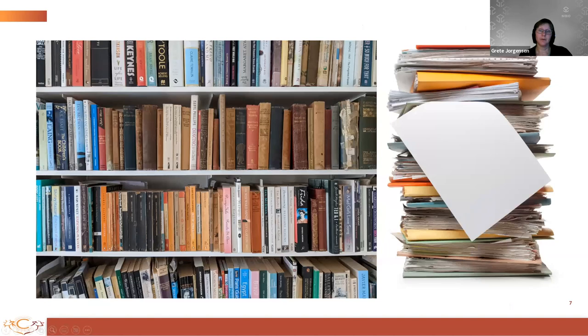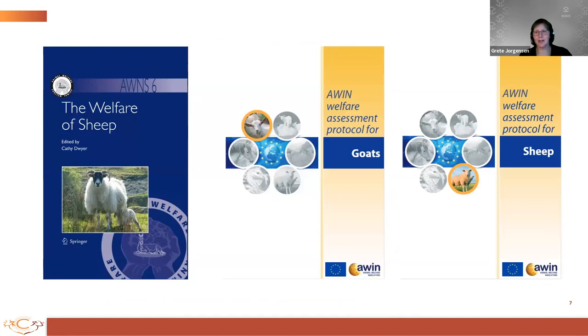So we had to come up with protocols for recording all these welfare issues. What was possible to do? What had been done before? Which protocols existed already? Had this been validated in any way? So we started the work of gathering and reviewing literature on registration forms and protocols for recording animal-based measures and indicators of animal welfare. And these should also suit sheep and goat production systems. Luckily, we had Cathy Dwyer on board, who has worked on this topic for many years, writing and editing books and articles. We also received input from the other participating countries and researchers. And in the end, the AVIN protocols ended up being very descriptive and suitable for recording many of the welfare issues that we had identified.